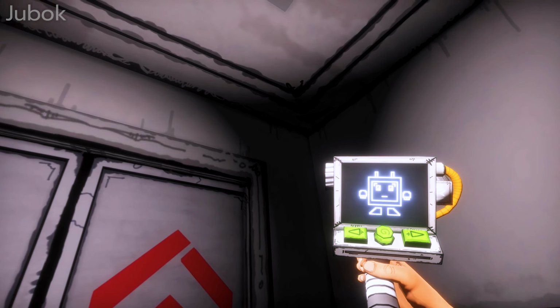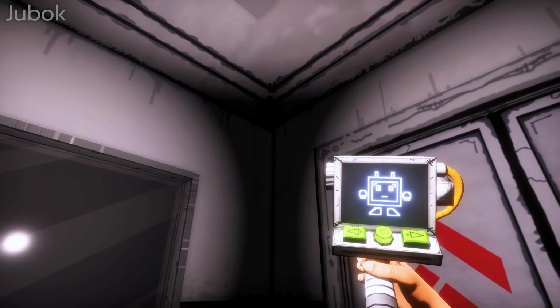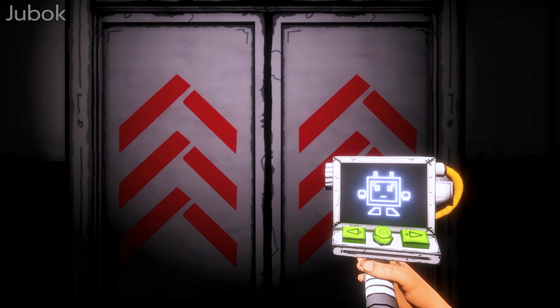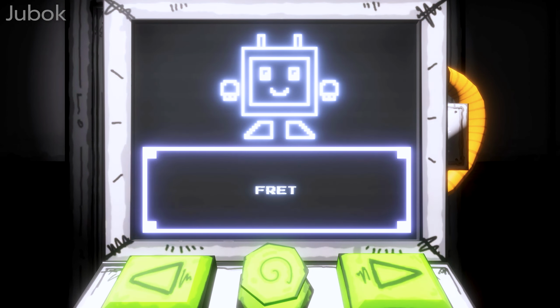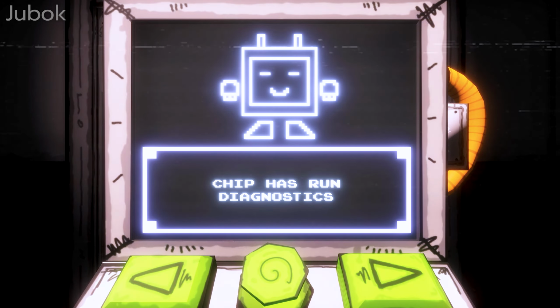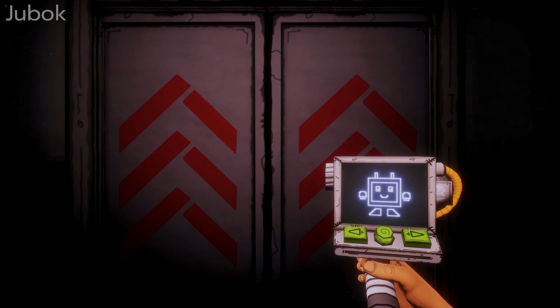Elevator malfunction. Rerouting to nearest available floor. Level 2, engineering. Don't worry. We're getting out of here, little buddy. Together.